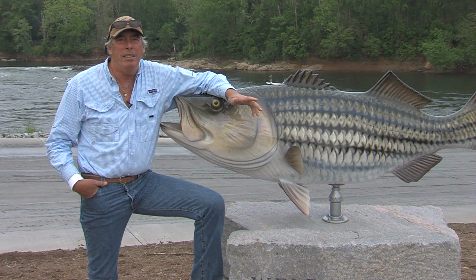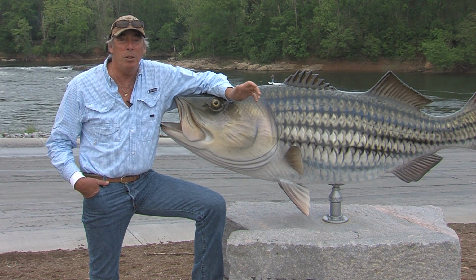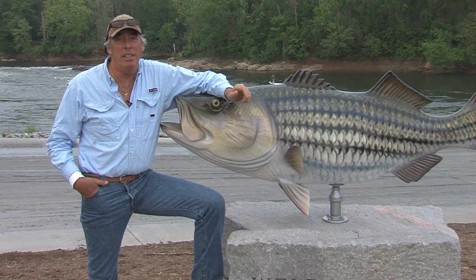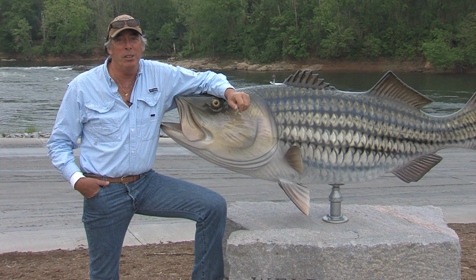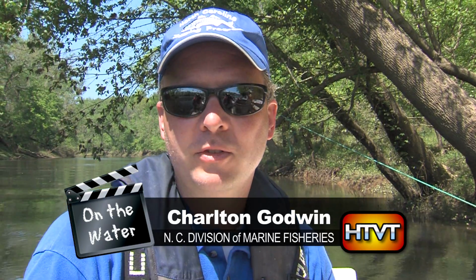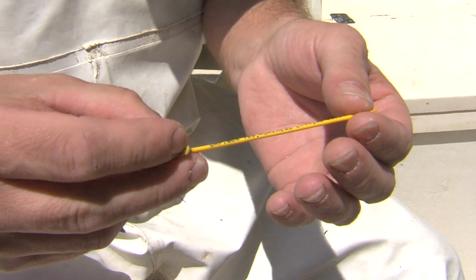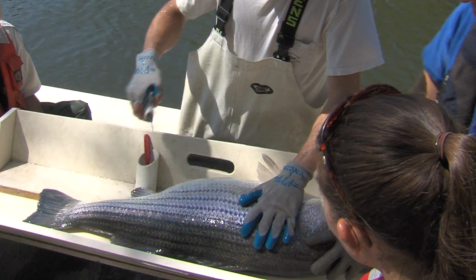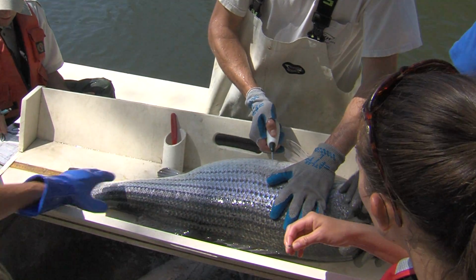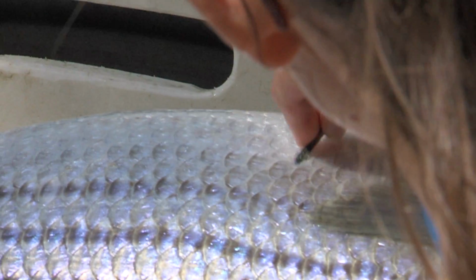As an angler, the main thing you need to be aware of is that there's several different kinds of tags being used here. Some you can see and some you can't. So let's find out from Charlton from Division of Marine Fisheries about the differences in these tags. I'm a fisheries biologist with the North Carolina Division of Marine Fisheries, and we have had a long-term tagging program going on with striped bass in the Albemarle Sound, Roanoke River since about the early 80s. So we'll implant these yellow anchor tags inside of striped bass that we tag here on the spawning grounds, as well as in the Albemarle Sound.